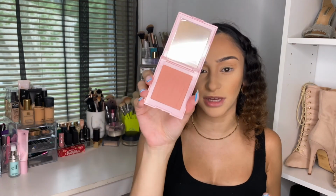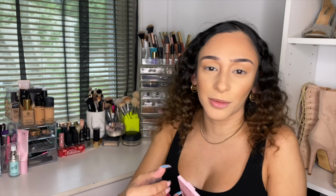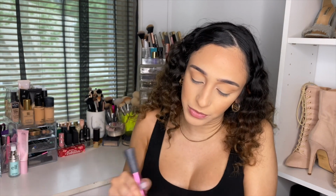And for my blush, lately I've been using the Kylie one, which is in the shade Close to Perfect. It's this peachy pinky color, almost similar to having a bronzer, but I love the peachy tones. So I take this Real Techniques brush and just pat this right onto my cheeks. I love a peachy, glowy, tan, bronzy look.